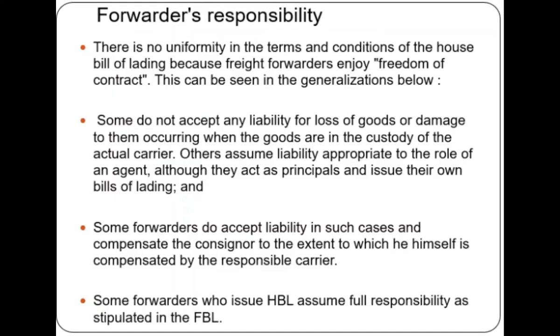The responsibilities of a forwarder in the FWB are as follows. There is no uniformity in the terms and conditions of the house bill of lading because freight forwarders enjoy freedom of contract. This can be seen in the generalization below.